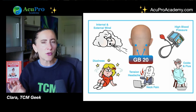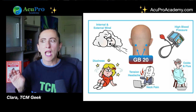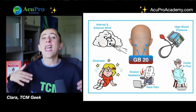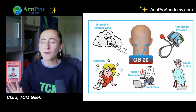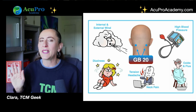And I've had a lot of students or practitioners saying to me, I don't want to needle gallbladder 20 because I've seen patients fainting due to this point. I think that if we needle the body first and then go and do the head, or like gallbladder 20, of course, that would mitigate the problem.